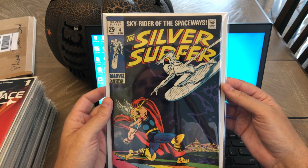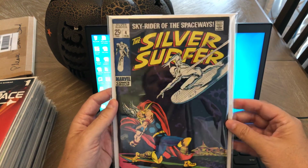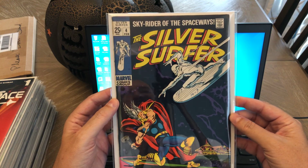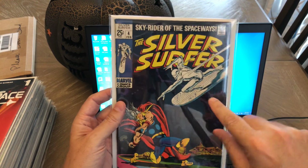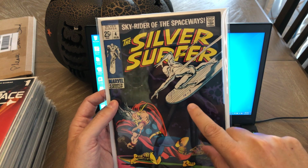Maybe 10 years from now, it'll still have some value to it, but this thing should be worth way more. It's a way older book, harder to find in good condition. And also the story behind this book, by the way. I've talked to several dealers that have confirmed this.